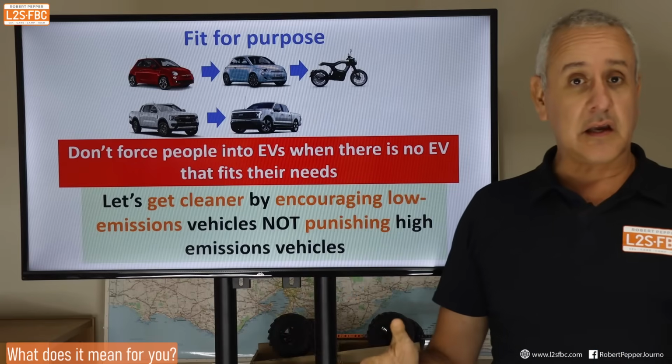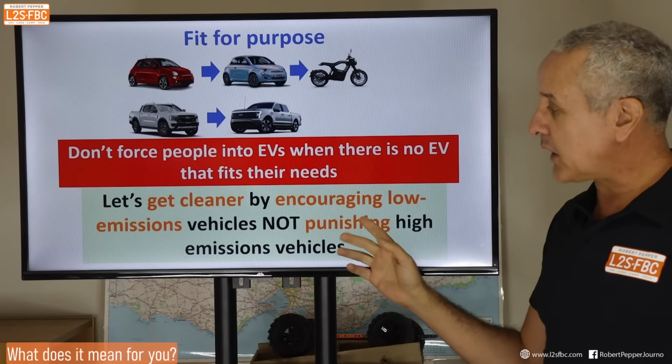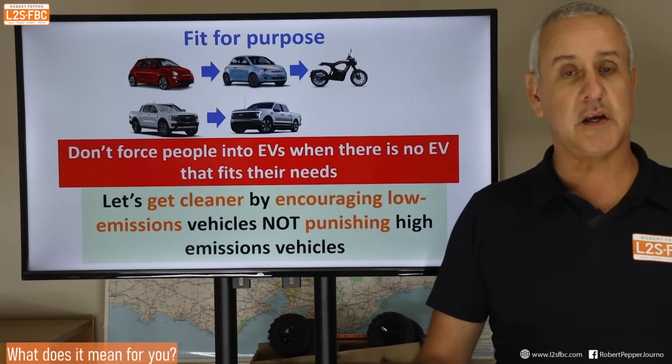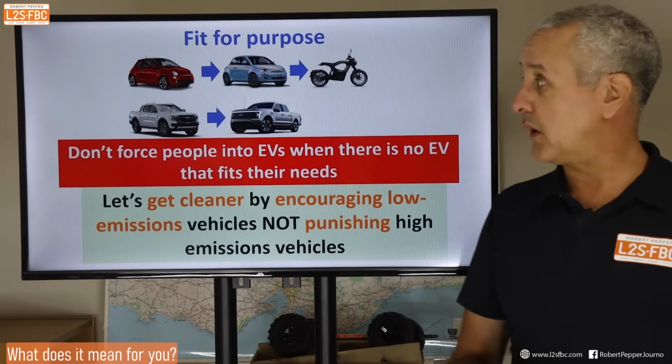And let's get cleaner. We should all care about the environment. We should all look to reduce pollutants and emissions, but let's do that by encouraging low emission vehicles, not by punishing high emission vehicles, and then naturally things will start to move that way towards a cleaner, greener car environment.